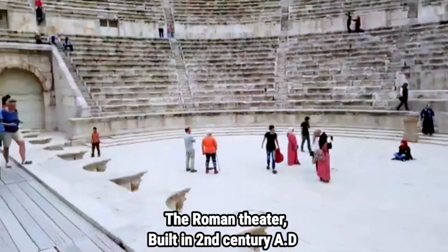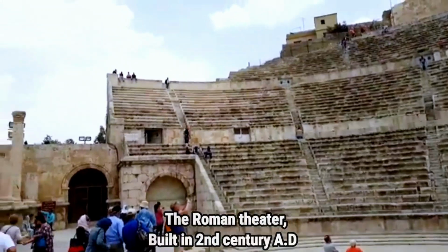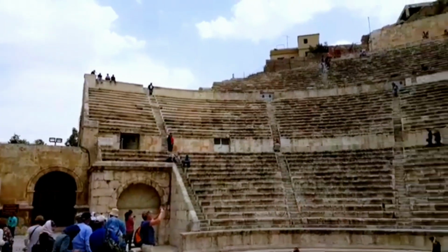So this is inside the theater. MashaAllah, Tabarak ar-Rahman. It's so beautiful.